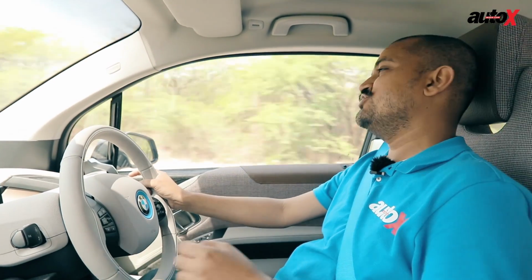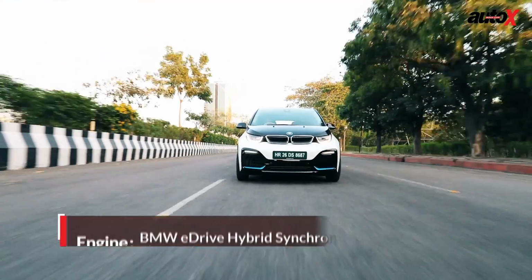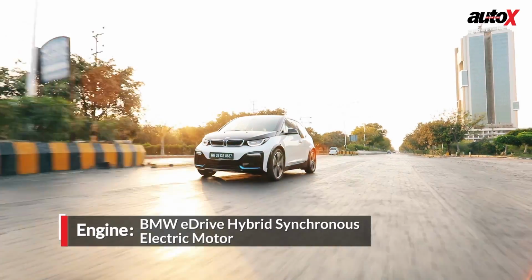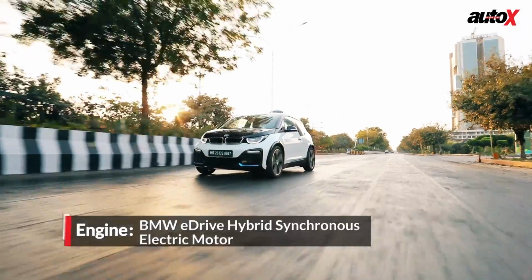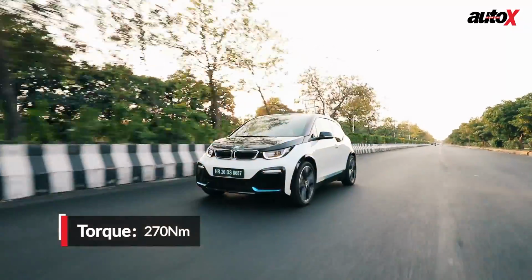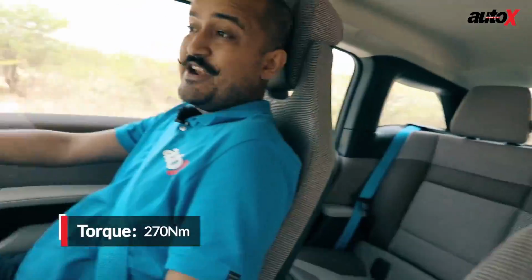It's just seamless to use now. Now, coming to the driving part, this is the i3s version, which has a slightly more extended capacity battery, and because it's fully electric, there's full torque, 270 Nm of torque available from 0 RPM, so it's actually rather springy. See, our cameraman lost his focus here.